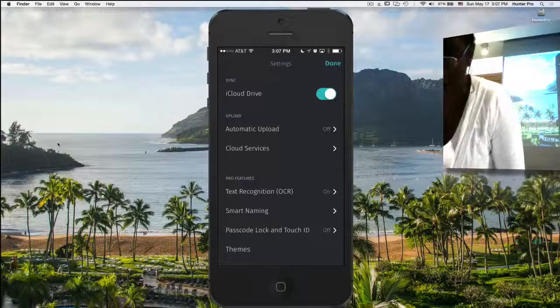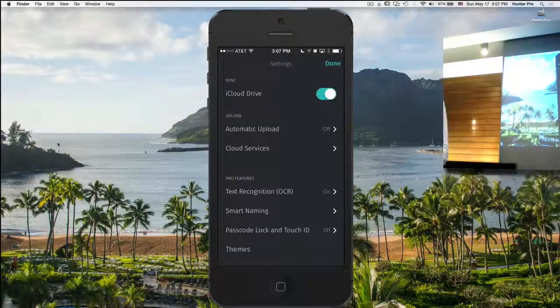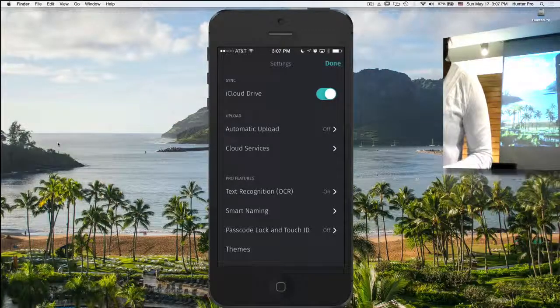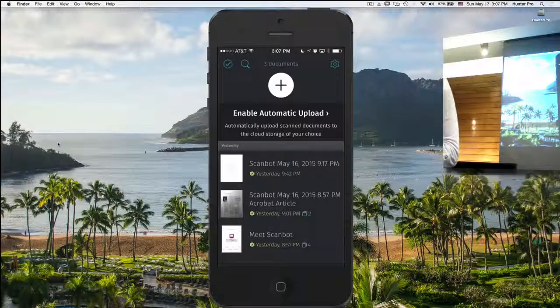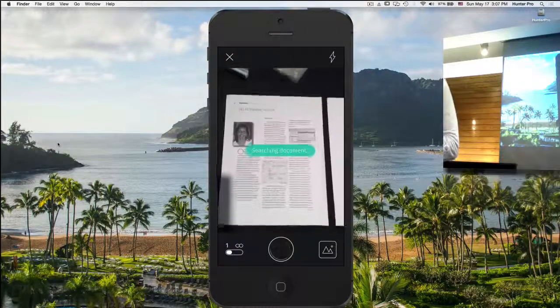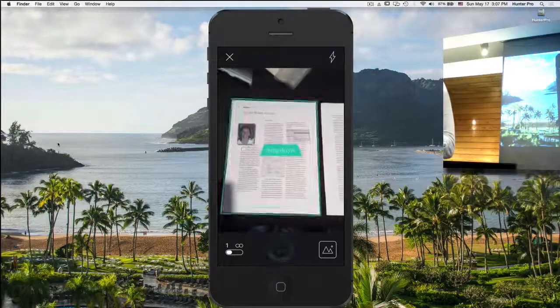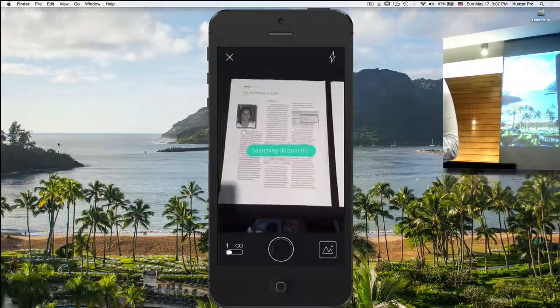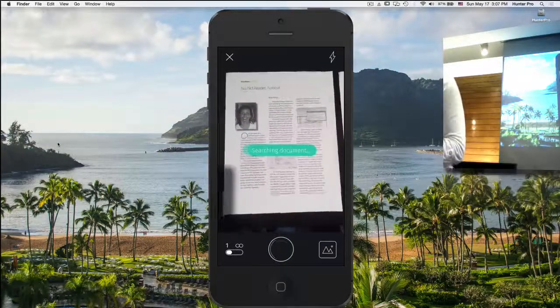All right, so I'm going to choose done. And actually I'm going to choose done while I'm doing this, because this app will automatically recognize that a page is in front of it, and it's going to start scanning without me tapping for it to be in focus and then telling it to scan. So let's choose done and scan, and it's giving me little notes. Searching document, perspective. So let me move my camera. And at some point, if I get this right, it's going to tell me don't move.